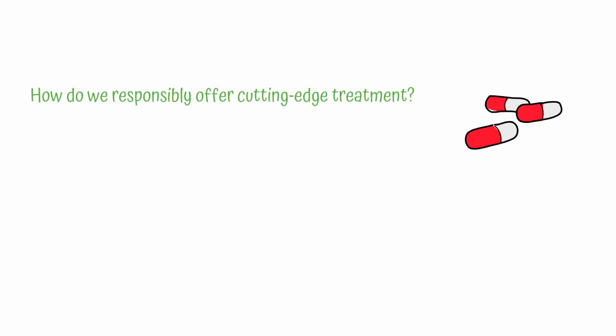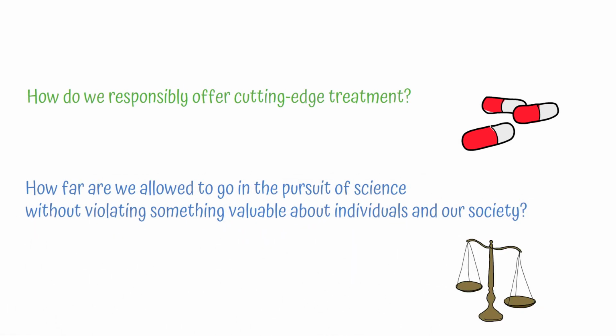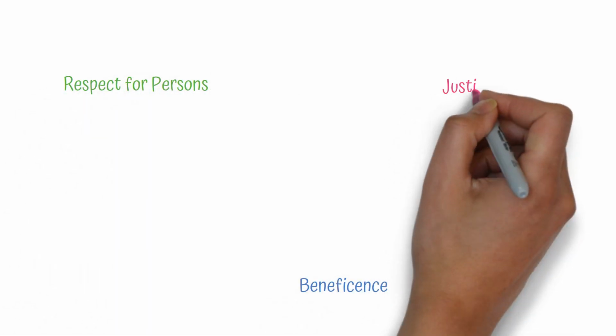From the research side, how far are we allowed to go in the pursuit of science without violating something valuable about individuals and our society? After 4 years of debate, the Commission published their answer in the report. The whole thing is about 10 pages, built around 3 core principles: respect for persons, beneficence, and justice.